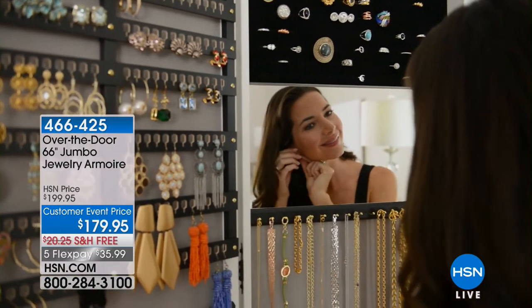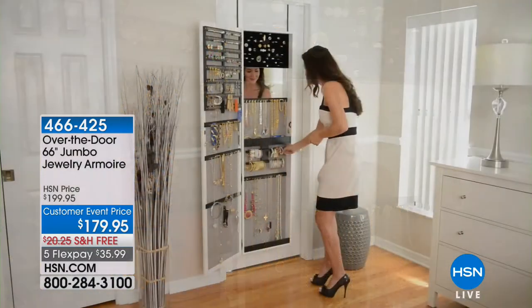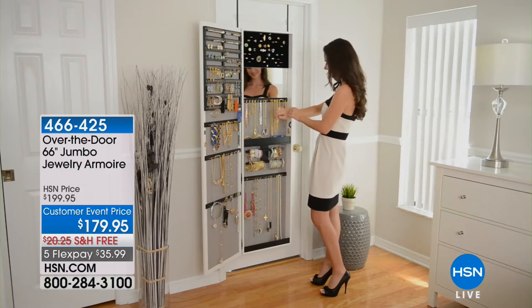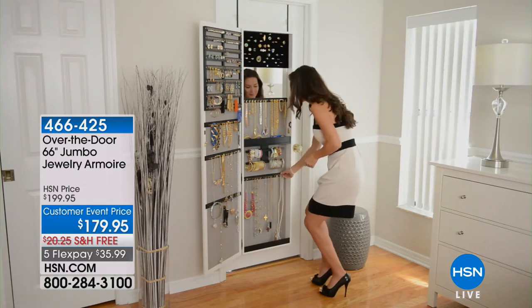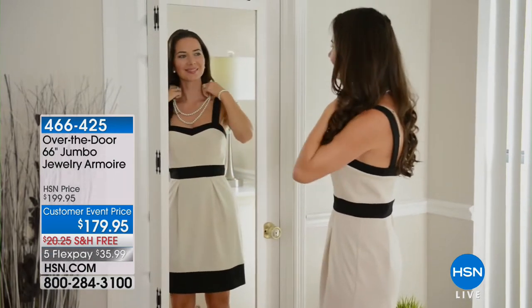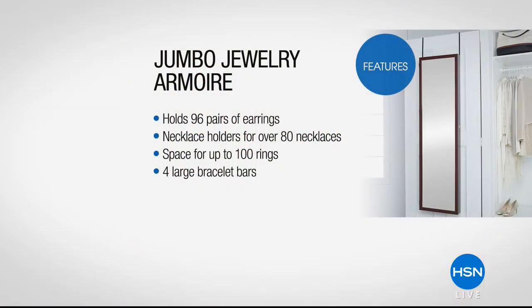Just the mirror alone. Do you know that I have two of the original? Oh my goodness. Do the math. Yes. No, this holds the amount of jewelry that two of the originals would have. That's so awesome. I wish I would have held out now to get this one. That's nice. Because the one original one is $159. This is $179. So I would have had twice the capacity and saved a whole lot of money.